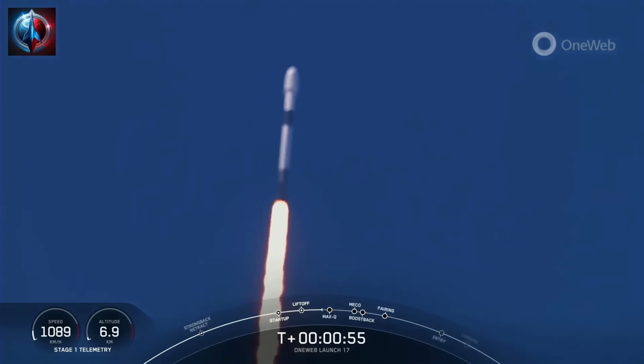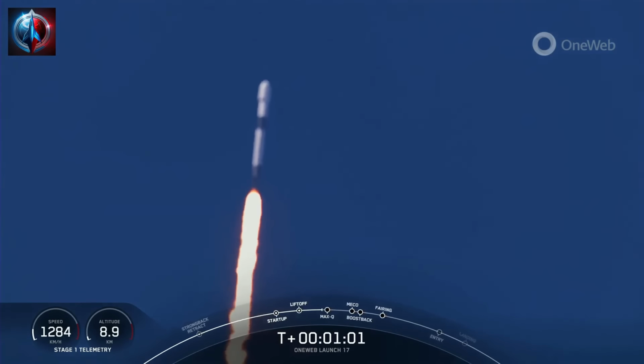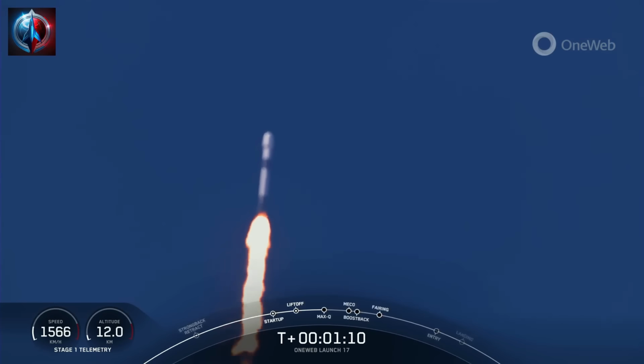Falcon 9 has successfully lifted off from pad 40 at Cape Canaveral, carrying the OneWeb Launch 17 payload. Now we're still going up, but we're also heading horizontally away from the launch pad. And coming up in just a few seconds here, we will be approaching the point of max Q. There we go, call out for that there.